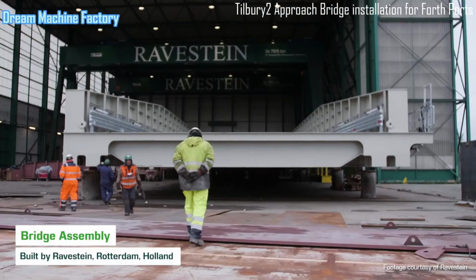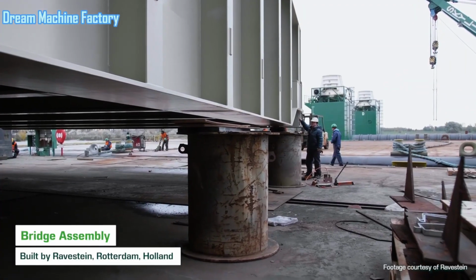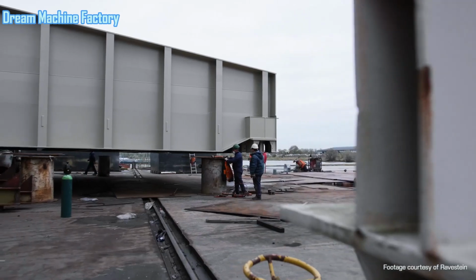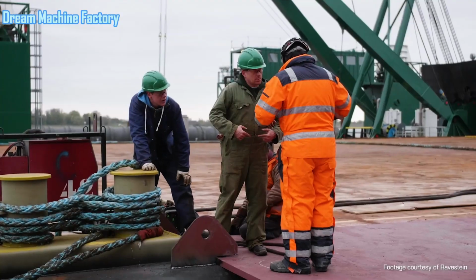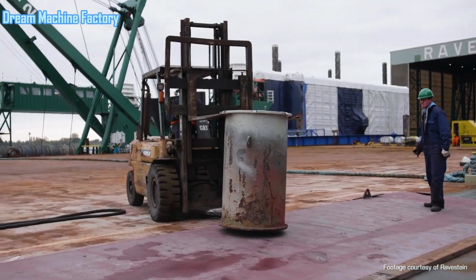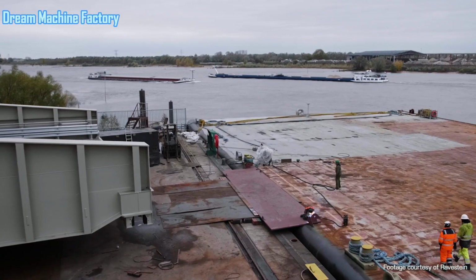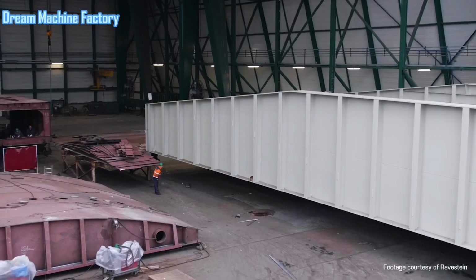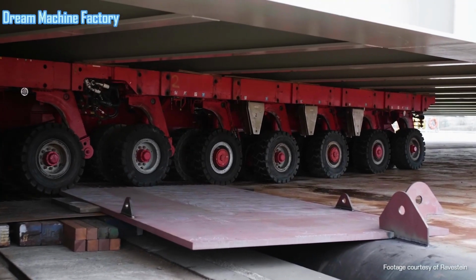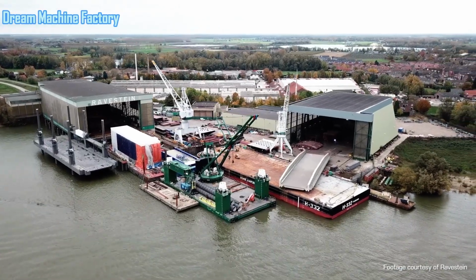The Tilbury 2 approach bridge installation represents a major milestone in the development of the new port infrastructure for the southeast of England, overseen by Forth Ports. As part of the new Tilbury 2 terminal, a 360-ton steel bridge was lifted into place, marking the first of three components required for a roll-on roll-off RORO facility that will serve the port. This installation is key to expanding Tilbury's capabilities, enhancing its ability to handle increased volumes of freight efficiently.